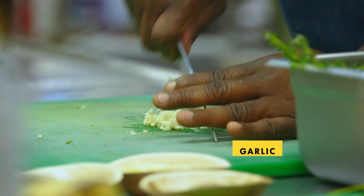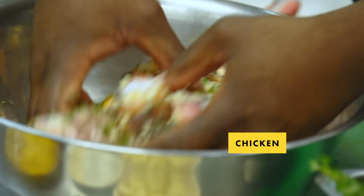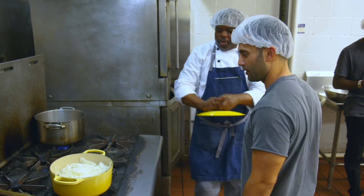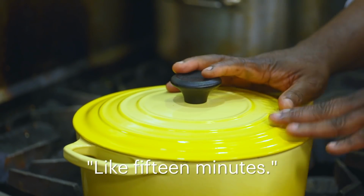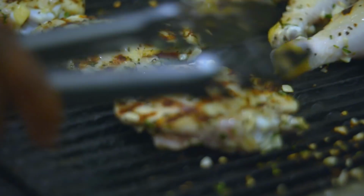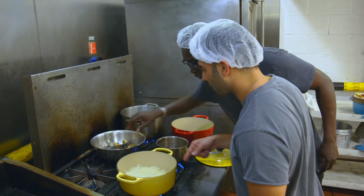Okay, the time for garlic. Put the oil now, black pepper, salt, you mix everything together. The lime? Lots of onions. And you cover. No stirring, about 15 minutes. You take the pot off and you mix it. I'm going to start grilling chicken. And the onions, let's see what's going on. It's starting to take some color on the side.